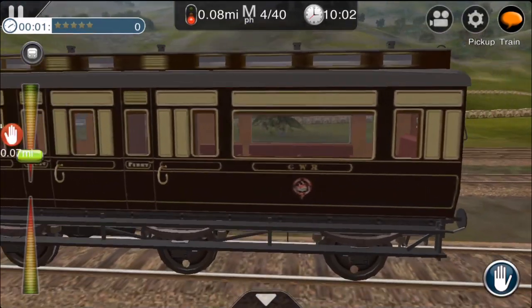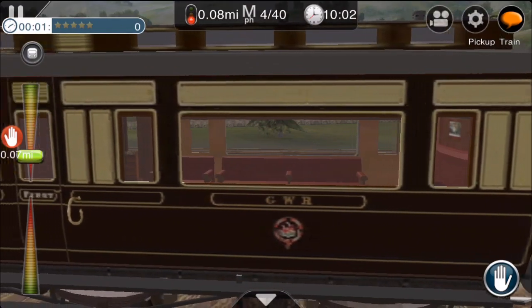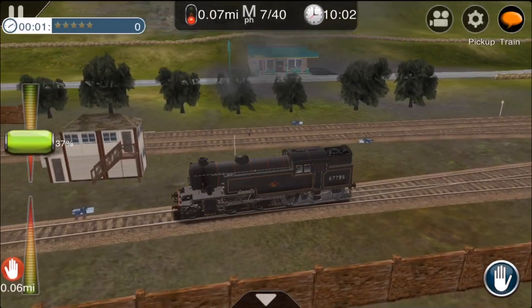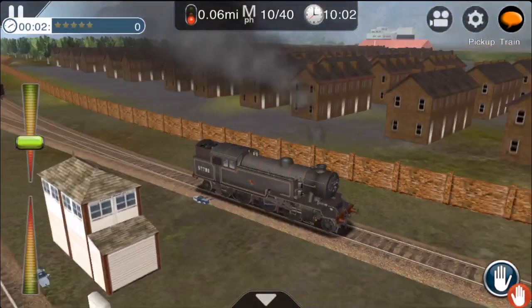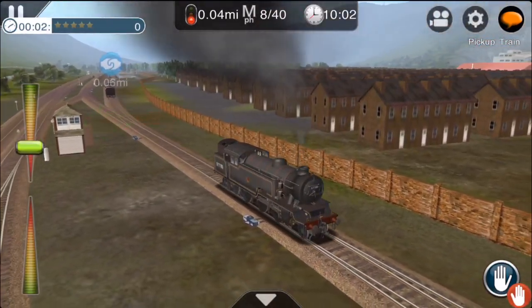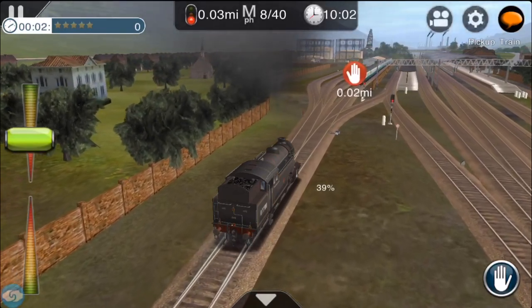You can actually see from outside, I see, GWR coaches. But I swear, I remember that the GWR coaches have much longer and cooler coaches. It's supposed to be having much more beautiful GWR coaches, I swear to god. Trust me. I am sure about that.